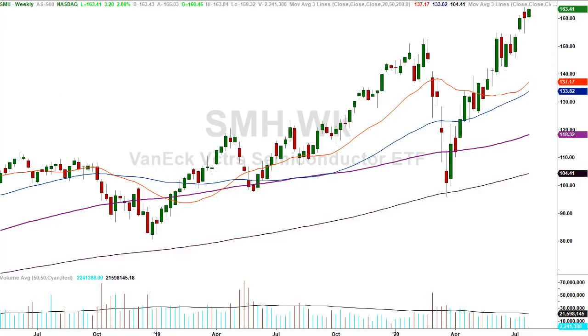This is what the weekly chart looks like. It's way extended from home base. That's another awareness. Ultimately, we're going to have a correction. Does it have to start right now, tomorrow?